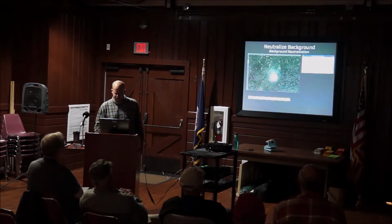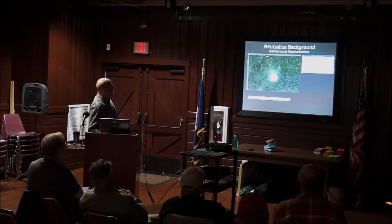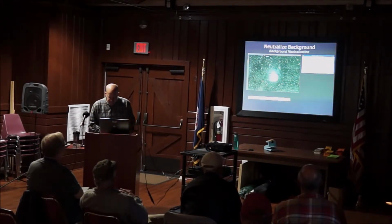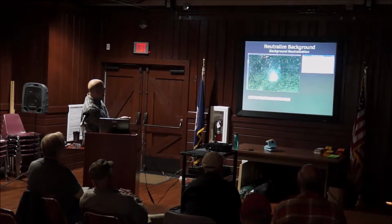Okay, so now that we've made the background flat, next up comes neutralizing the background. And because I still have my screen transfer function on, it already looks pretty well neutralized. I wish I could zoom in somehow. Anyhow, there's this background neutralization tool. And what you do is, you can hardly see it right there, but you make a little preview.